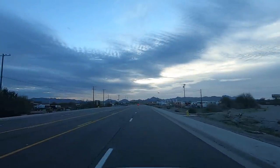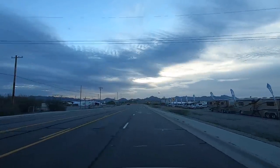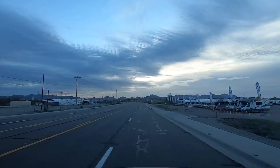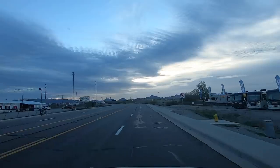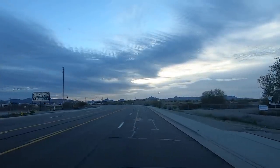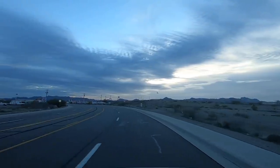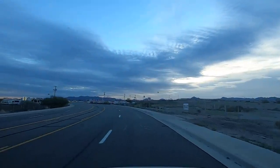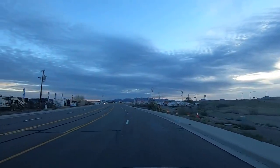I figured while I'm down here in the greater Phoenix area, I will do a little shopping, mainly stuff for the van build, and that kind of thing. Look at the overcast. Kind of cloudy. I'm sure the camera's kind of glary. Sorry about that. Anyway, I'm going to head down the road here on towards Phoenix.